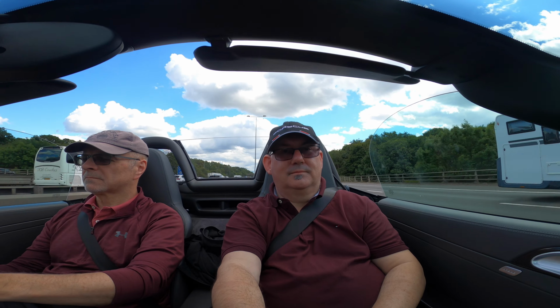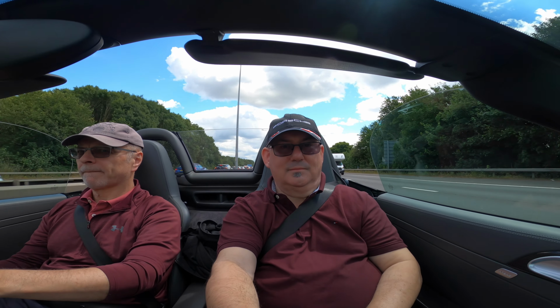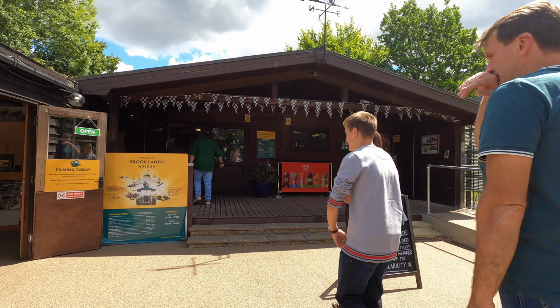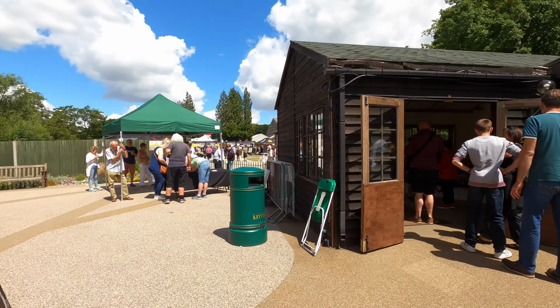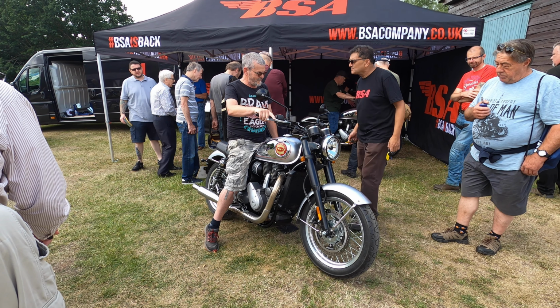In part one of the English Motoring Fest, I was at Mercedes World and experienced a track day in a C43 and really loved it. This Brooklands Museum is right next door to Mercedes World, so I would strongly recommend that if you're going to Mercedes World that you actually pop over. It's only a short walk, maybe a couple of hundred metres, to the Brooklands Museum.